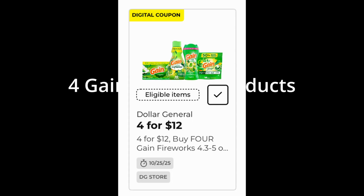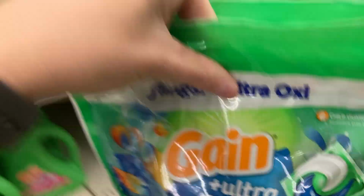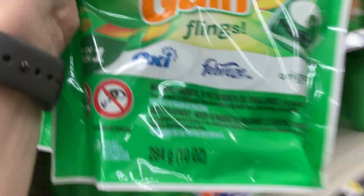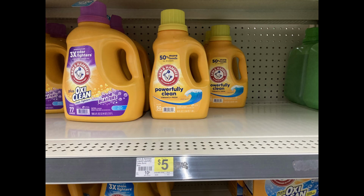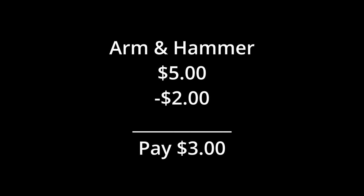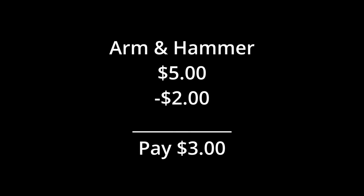So for this deal, we're going to be picking up 4 of the Gain laundry soap items that are normally priced at $4.50. When you clip that coupon, it's going to make them 4 for $12. Next, you want to pick up 1 of the Arm & Hammer laundry soaps for $5. We have a $2 off coupon, making it $3.